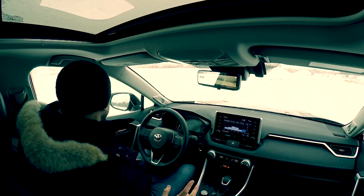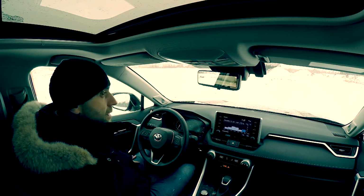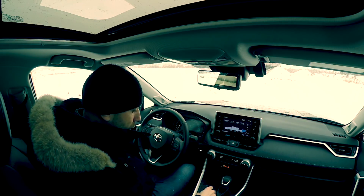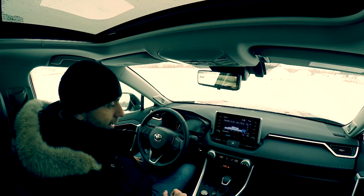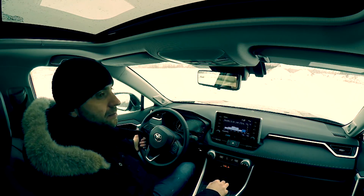So we're doing an off-road test on the 2019 Toyota Rav4, fifth generation. What we're going to do is go a little bit off-roading to see the suspension, the clearance, and how the vehicle handles, period. So we're going to put it in the rock and dirt mode. We do have snow outside and frozen dirt, I should say. But let's see what this machine can do.